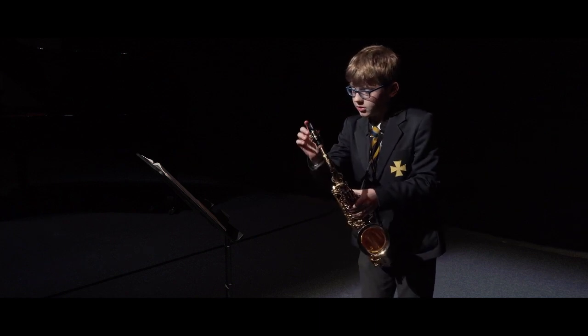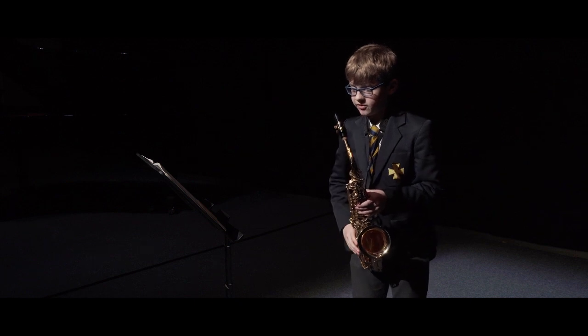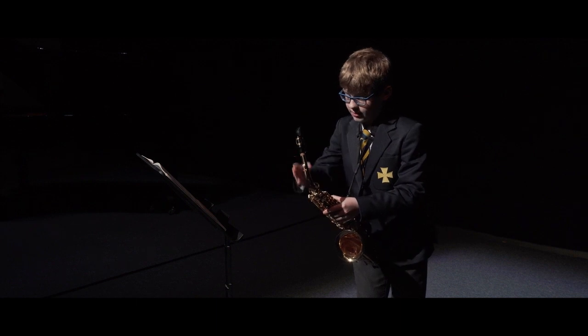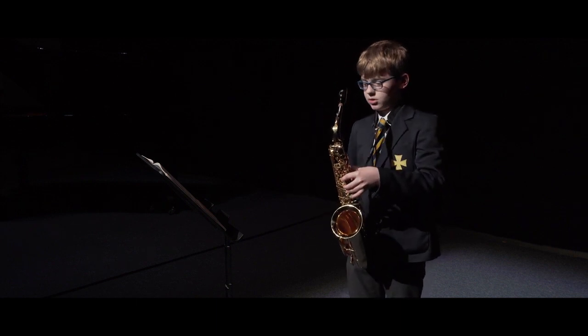created. You blow into this thin gap here, which vibrates the reed, this wooden piece, which vibrates the air, which makes a sound. The crook attaches the mouthpiece to the body, and then you use these pads on the body to make a sound.